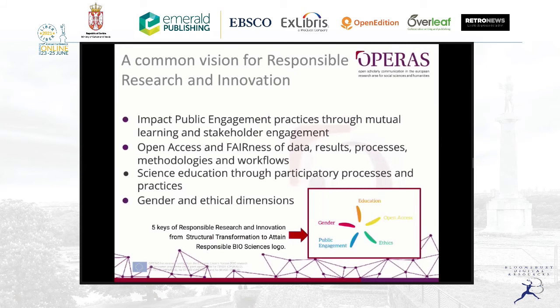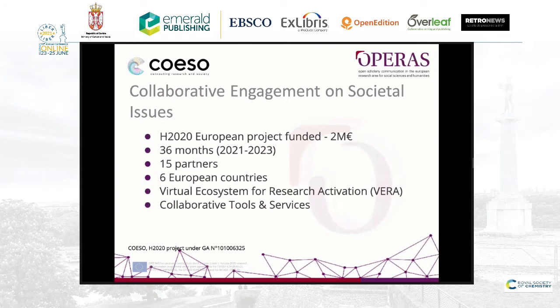Responsible research and innovation is a key action of science for and with society. In the European project frameworks, implementation of responsible research and innovation actions is envisioned on thematic elements: public engagement, open access, gender, ethics, and science education, and via integrated action that, for instance, promotes institutional change. Both projects, COESO and Triple, and also OPERAS, have a common vision and a participatory approach with key attention on engaging all stakeholders and involving them, for instance, in the co-design of the services. And to go now a bit more into detail about the projects, I will leave the floor to Tiziana, please.